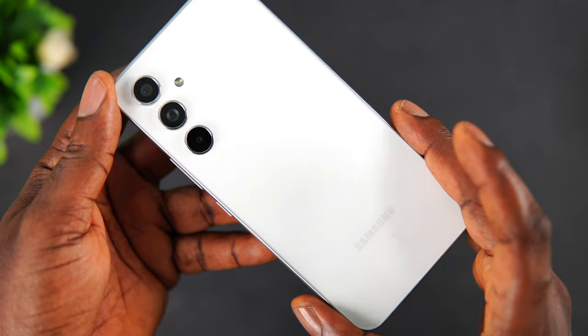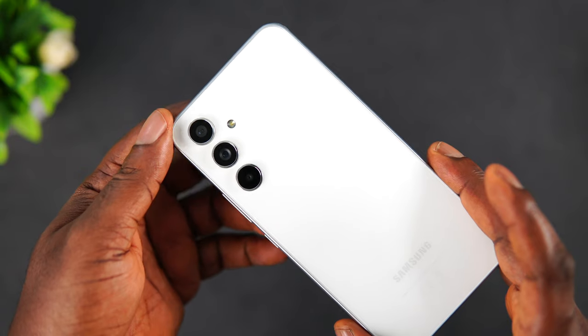For me, I'm leaning towards the A54. I love the rounded corners and how compact it feels in the hand.